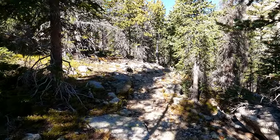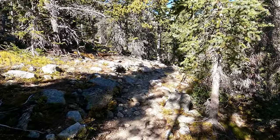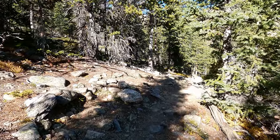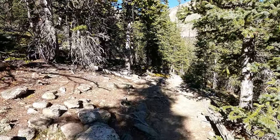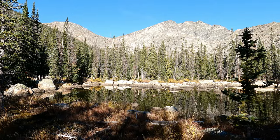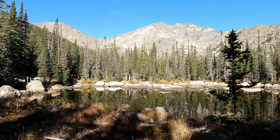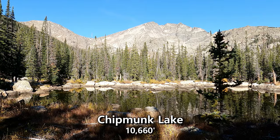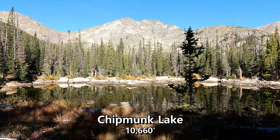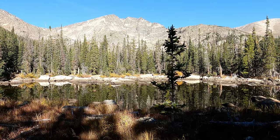All right, and we have finally topped out here at just under 10,700. And we're less than 0.2 miles away from Chipmunk Lake. It's just now 9:50, which means it took about 2 hours and 35 minutes to get up here. And I present to you, Chipmunk Lake.